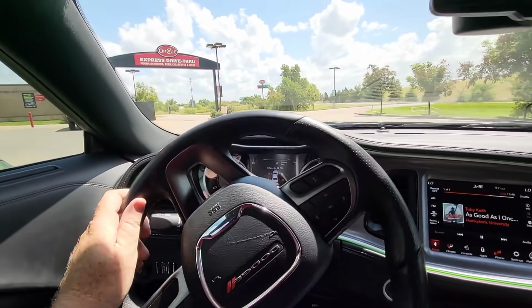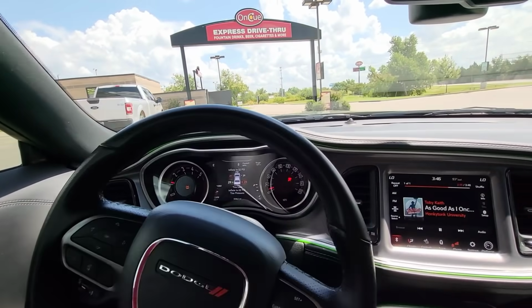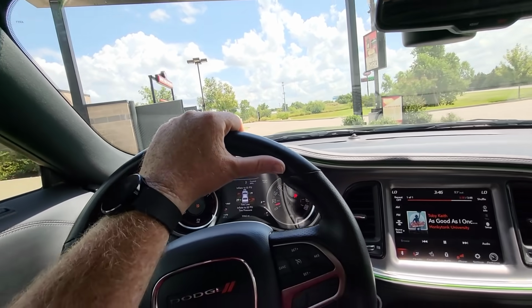Ooh, fountain drinks, cigarettes. I don't even have to get out of the car. Look at that. I didn't know they had a drive-through. Say less. Let's go.